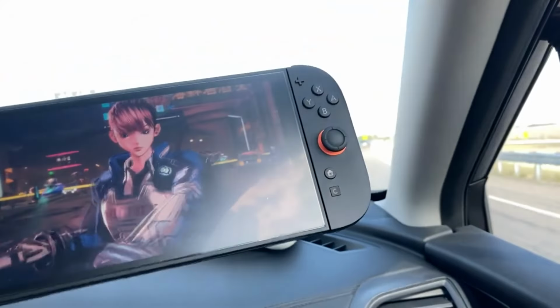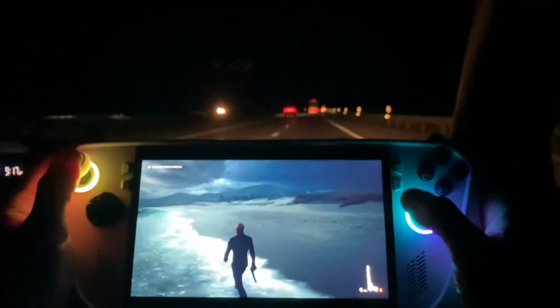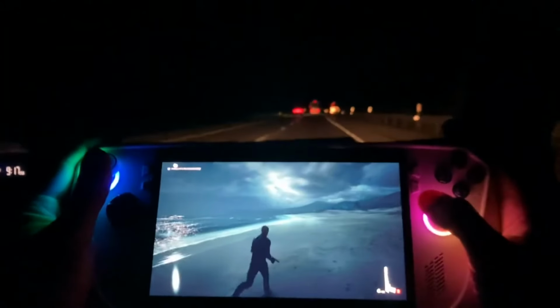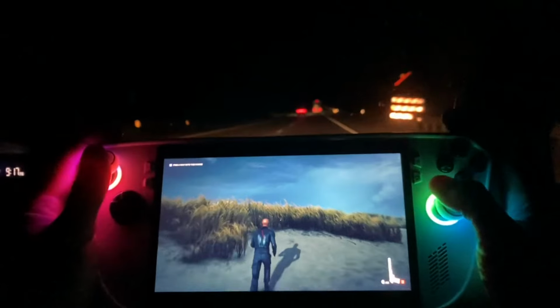I was trying Hitman World of Assassination and Street Fighter 6. But the thing about Hitman World of Assassination, it doesn't play as well as it does on the Switch 2, like it runs on the ROG Ally. On the ROG Ally, Hitman World of Assassination is absolutely perfect.